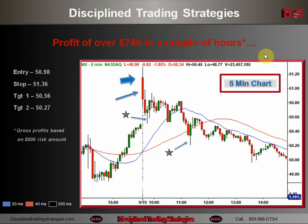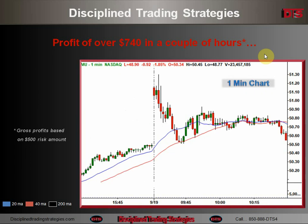The third one went much lower to the end of the day, but this trade was done in 2 hours as well. There's the 1-minute chart, give you a little better glimpse into the entry right there. The entry came right there. The entry is under 50.99, and the stop 51.36. You can see the first target on there, and the second target, of course, is off the chart.